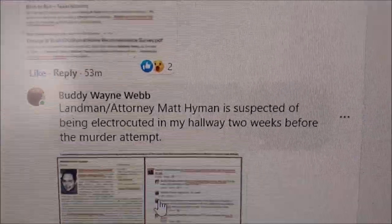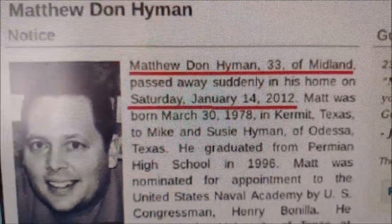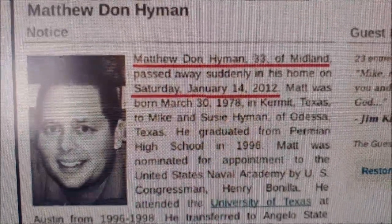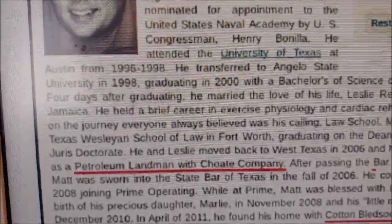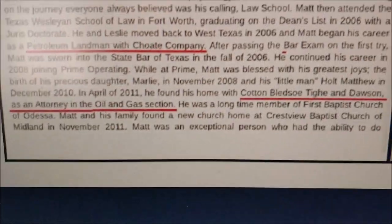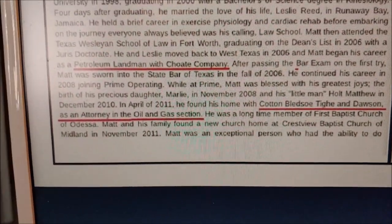Landman attorney Matt Hyman is suspected of being electrocuted in my hallway 2 weeks before the murder attempt. There it is, young man. I've told this story many times, so I'm going to skip over it real quick, but he was only 33 and died January 14, 2012. I'm ambushed and shot 2 weeks later on the 28th, right? He worked as a petroleum landman for Choate. He also was an attorney for Cotton Bledsoe, Tighe, and Dawson, and that's the city's attorney, okay?